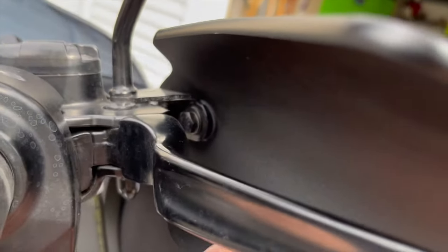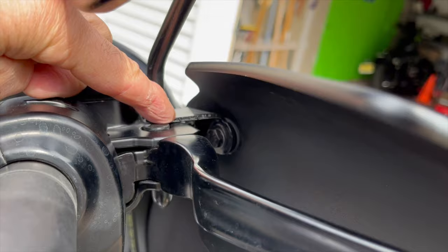But I did put a lot of pressure. I did tighten it down all the way. And it worked, so I have no complaints. You see, same thing on the other side, right here. So highly recommend it. Memphis Shades, very good.